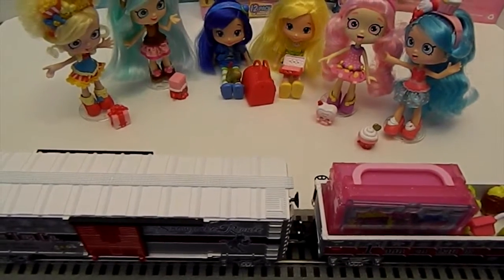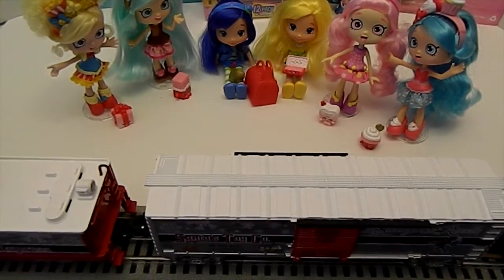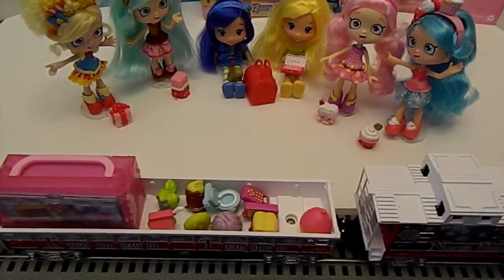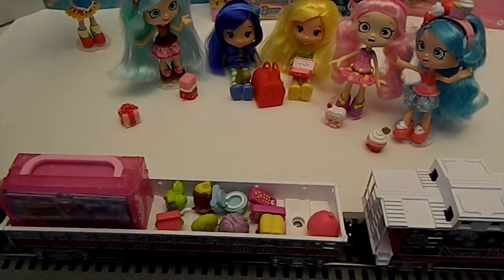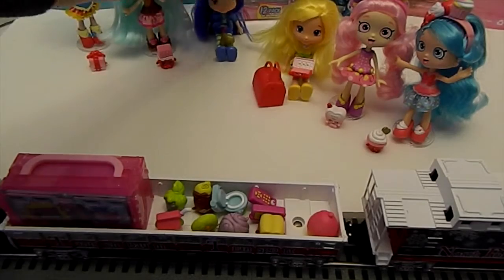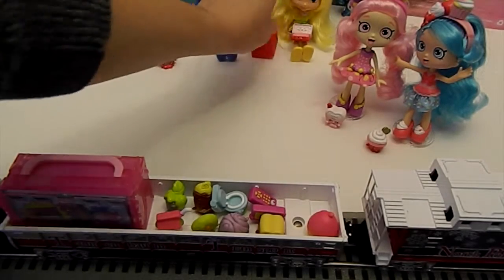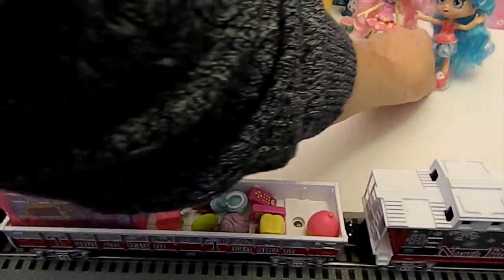Okay, let me see if I can get it. There we go. Come on, Shopkins Express. Let's see if you... Yay! It brought them all back. Okay, so let's let our friends scoot back here. Make way. Man, they tried to escape on the Shopkins Express. It's a good thing it didn't take them to Doubles Island, because I know some of them are not doubles.